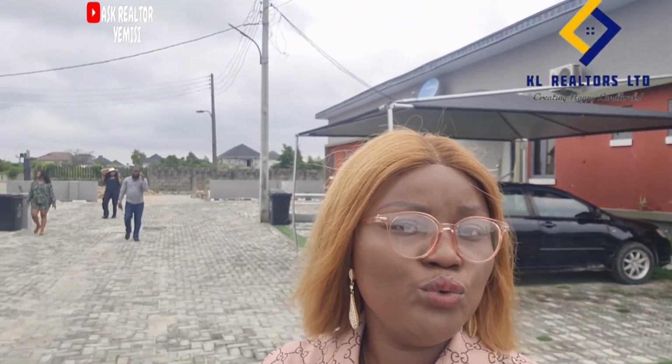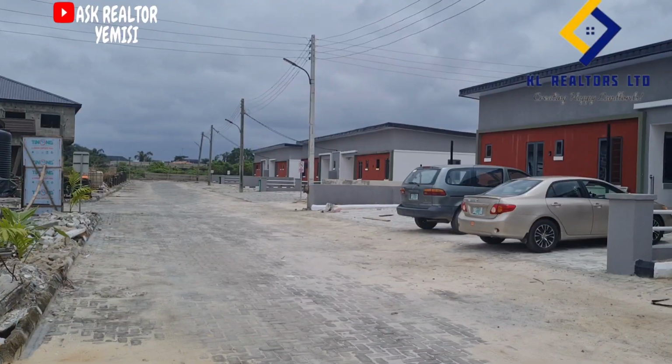I'm going to show you around the whole estate so you can see what this estate actually looks like, and I'm going to show you the units, the 3-bedroom semi-detached, so you can see what it actually looks like. So please do come with me while we go on the tour of this 3-bedroom semi-detached bungalow right here.